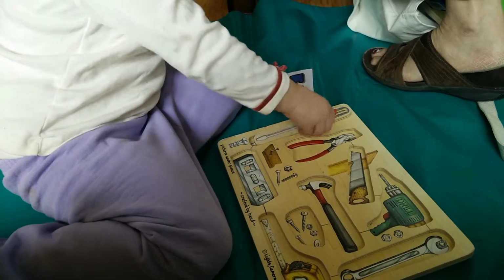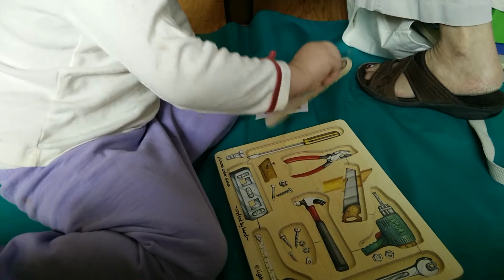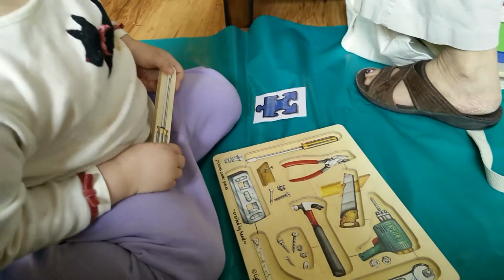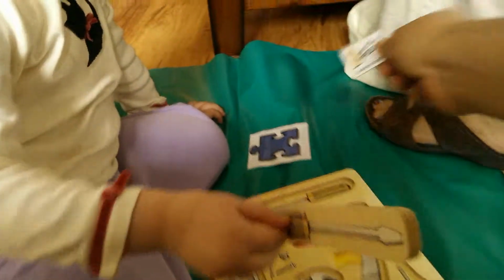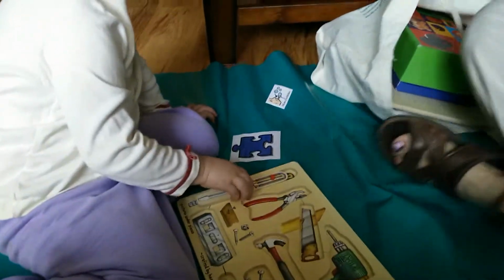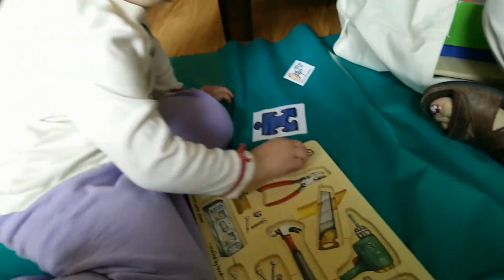Blocks. Oh, these are blocks. Was it one of the little pieces? Or was it a big piece? I don't remember where I put it. Here it is. Yeah, let's just put it next to there. Let's see what she does with it, if it's just sitting there. Need some help with it? There you go.